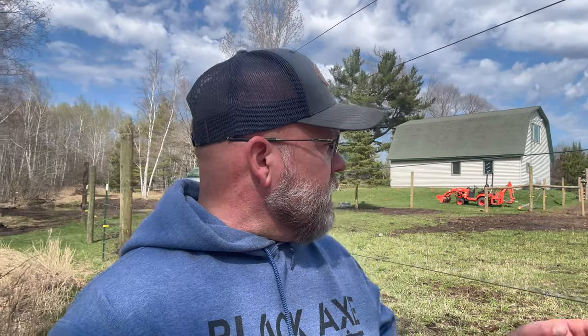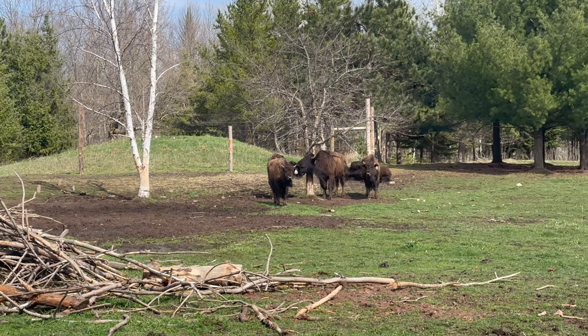But one of the things I'm doing out here is, if you guys remember, it was about a year ago, not quite, that we let the animals out into the new expanded area, and I still have some barbed wire laying around out here, and I figure, springtime, spring cleaning, might as well get that stuff out of there.